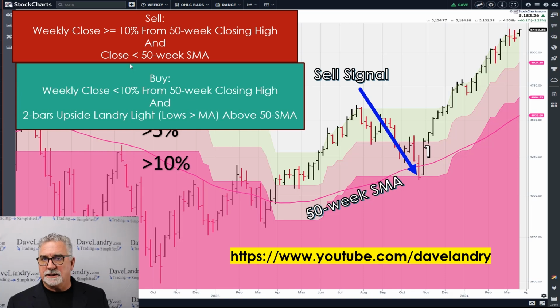Now, the buy side signal is a little bit more stringent. You need 2 bars of upside Landry Light, and you must close within 10% of the 50-week. So again, this zone down here is a 10% zone. This is the greater than 5% zone, and this is the 5% zone. As a general statement, as long as you're in the green, the market's doing fantastic. When it's in that pink zone, be a little cautious, but longer term, it's probably still okay. But once it gets 10% or more away from the 50-week moving average, again, you need to really think twice about staying in the market.